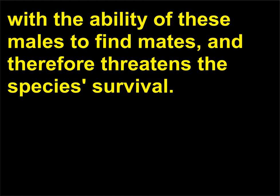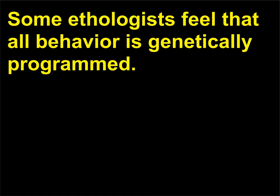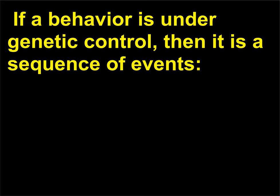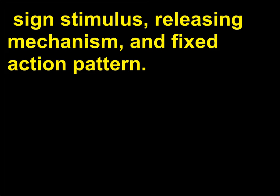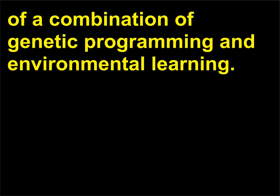What does genetics have to do with behavior? Some ethologists feel that all behavior is genetically programmed. If a behavior is under genetic control, then it is a sequence of events: sign stimulus, releasing mechanism, and fixed action pattern. However, the mainstream view is that most or all behavior is a result of a combination of genetic programming and environmental learning.